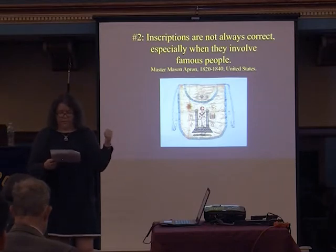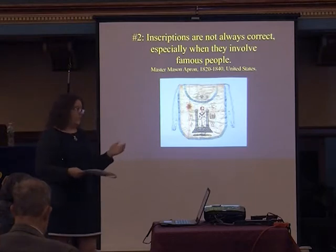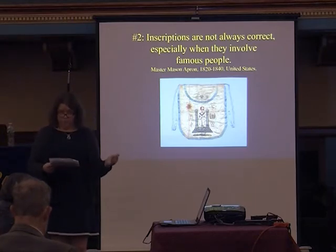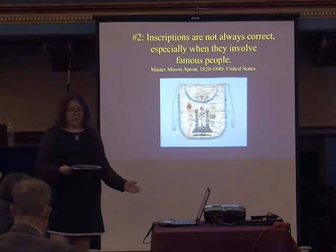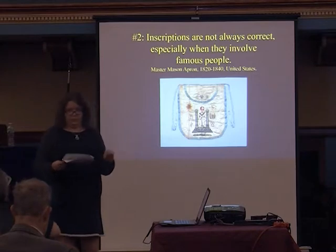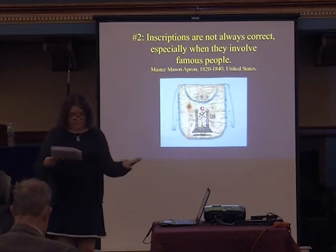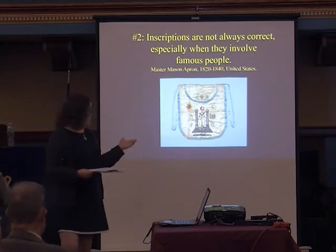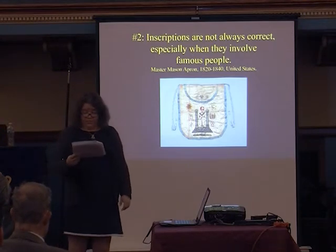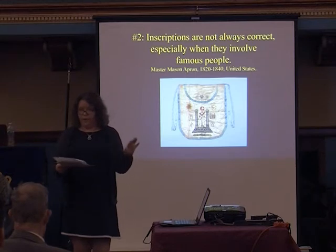So when this apron was donated to the museum in 2006, it was accompanied by very detailed family history, which also noted that it had been owned by George Washington. However, it was pretty clear to me from when it walked in the door that there's no way that this apron and George Washington coexisted at the same time, because this apron, based on its shape and its style, dates to the 1820s or the 1830s, which is quite a ways after Washington's death in 1799.